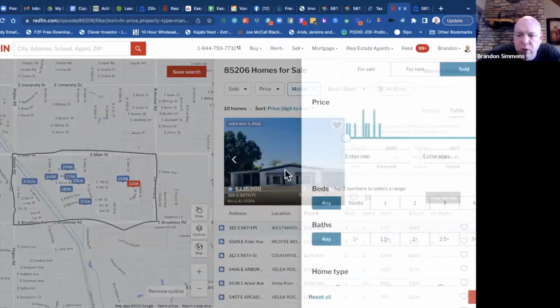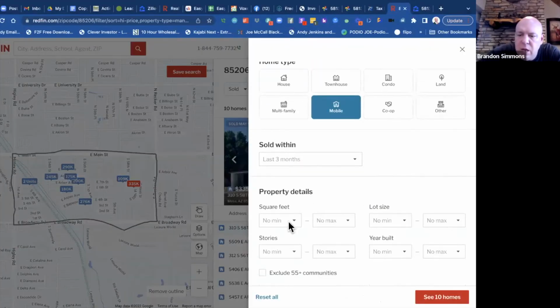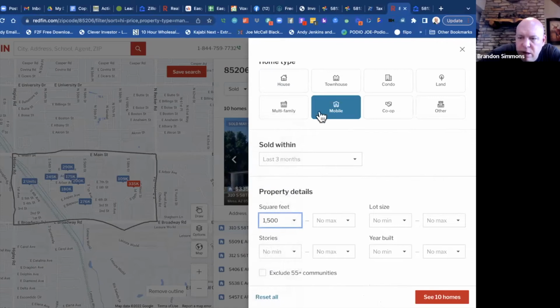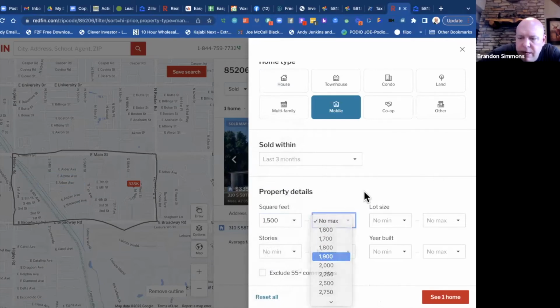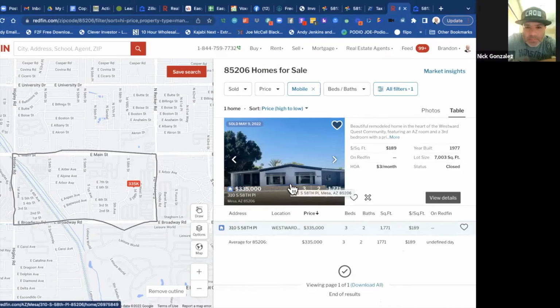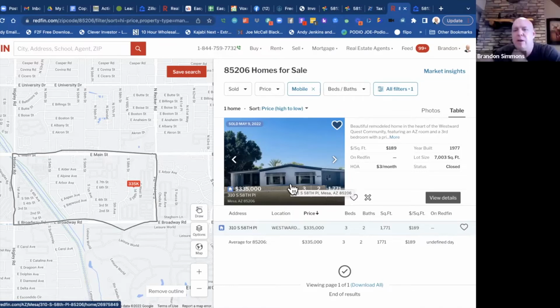If I wanted to use the filters, I can also put in the square footage here and keep it kind of tight. So if I said 1,500 on the low end and maybe 1,900 on the high end and hit sort, oh, there's my comp right there. So if I'm advertising my property to other cash buyers, should I tell them this is a comparable property? Yes, definitely. We can actually go out a half a mile too, but I just wanted to see what would happen in that little tight area.